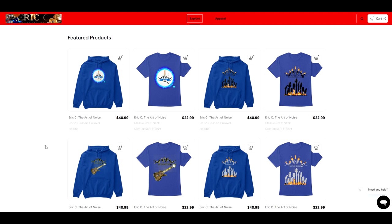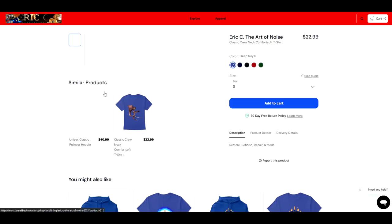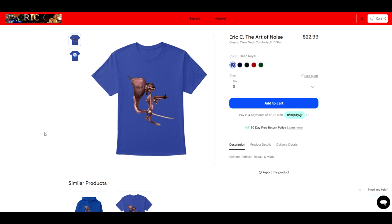If you go up here where it says Explore, go over to Apparel. You've got unisex men's t-shirts, and it'll bring you to my collection as far as what I've got going on. This shirt here is a front and back, which is nice because these guys don't charge you to print on the back of the shirt either. So it's pretty good.